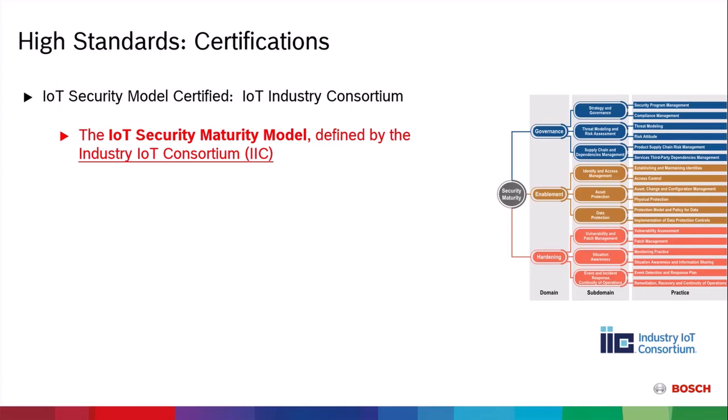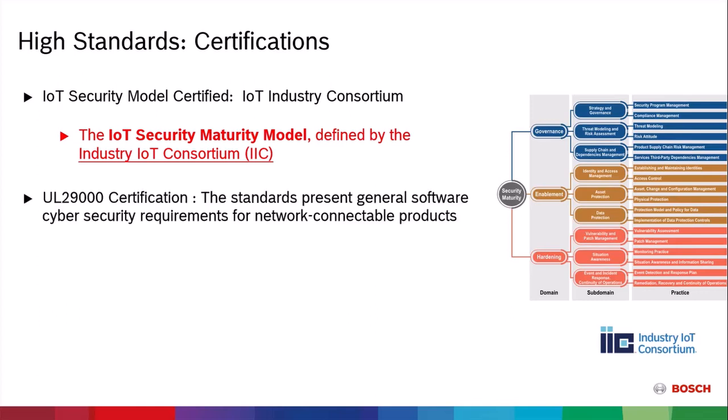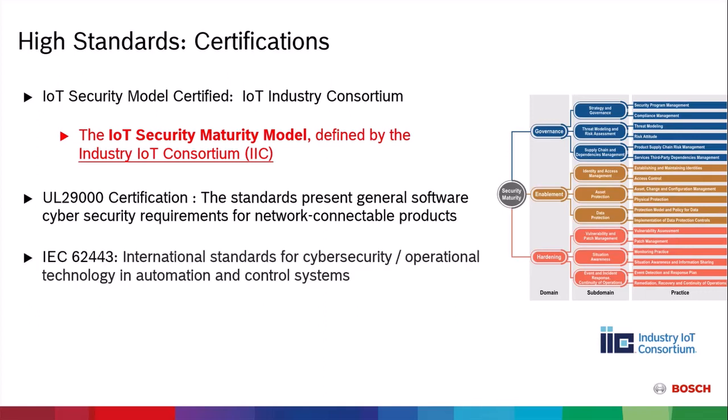So all the little parts and pieces of Bosch as a whole come together, and that allows us to pursue certifications for the company as a whole, like the IoT Consortium certification. We also have a UL 2900 certification, which is a general software cybersecurity requirement for all network connected products, and that is a Bosch certification. And we are moving towards an IEC 62443, which is an international standard for cybersecurity and operational technology in automation and control systems. And that will also apply to the company as a whole.